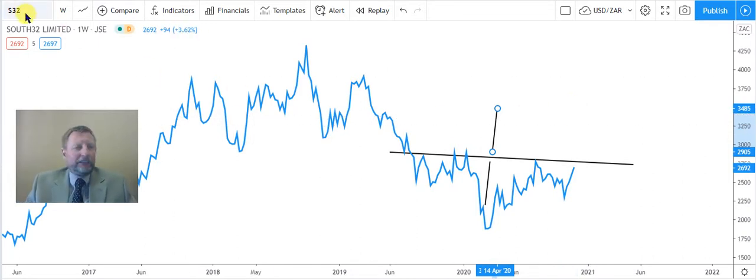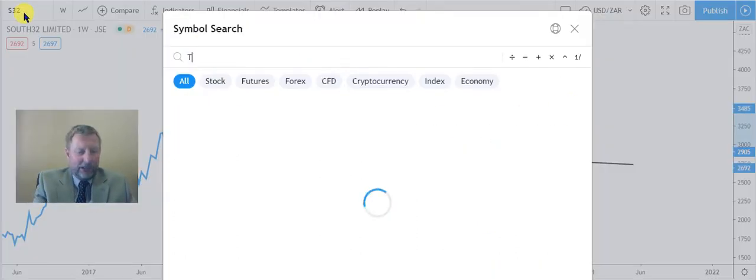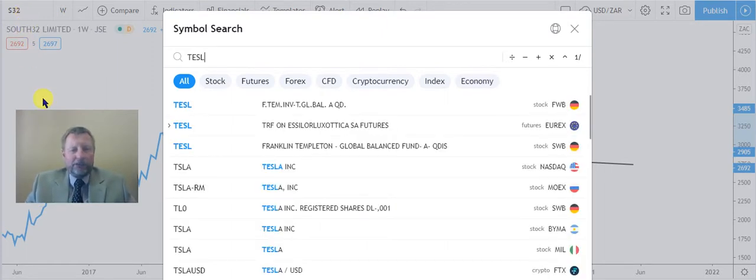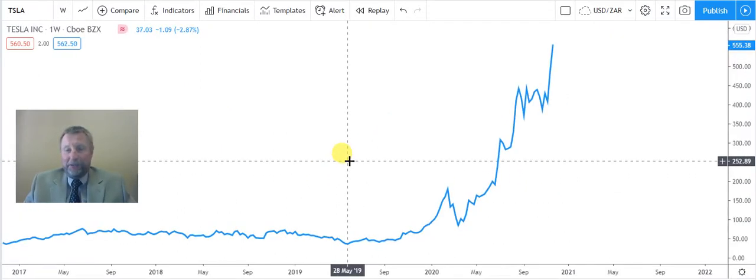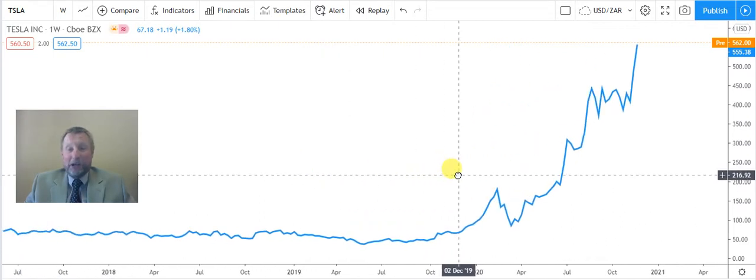Let's have a look at Tesla. I mean, this is the star of the market. It's also included now into the Dow Jones, so nothing can go wrong. Everybody loves the company. And if you look at Tesla, there's no disappointments here.